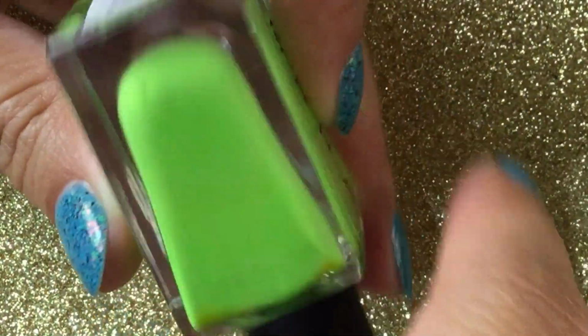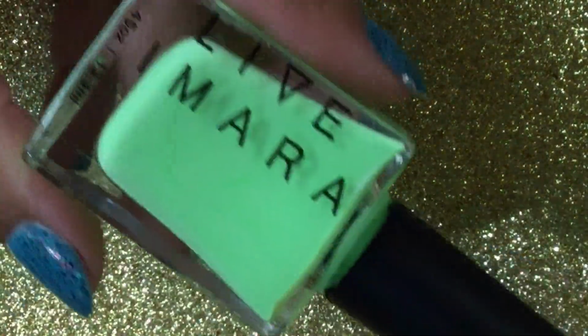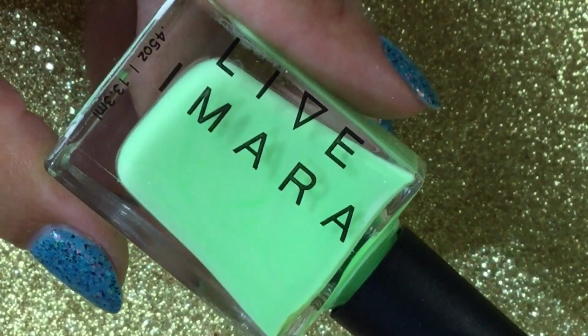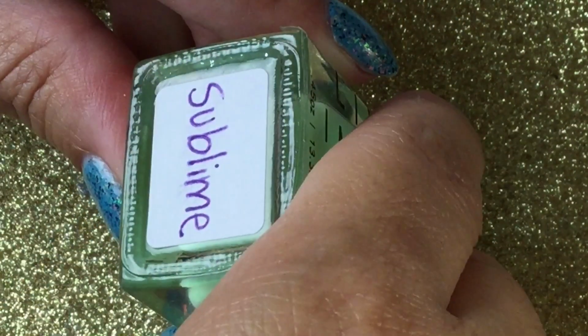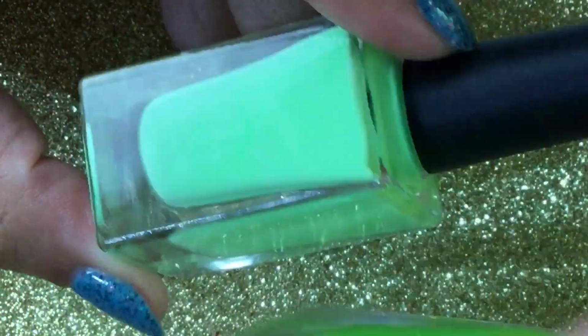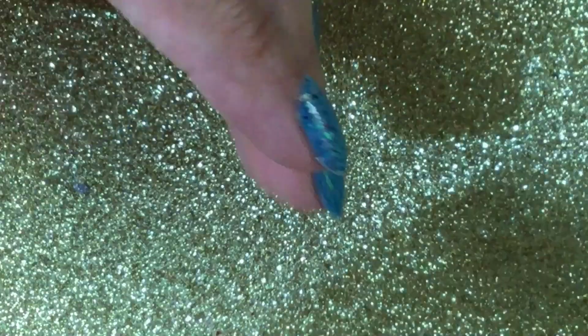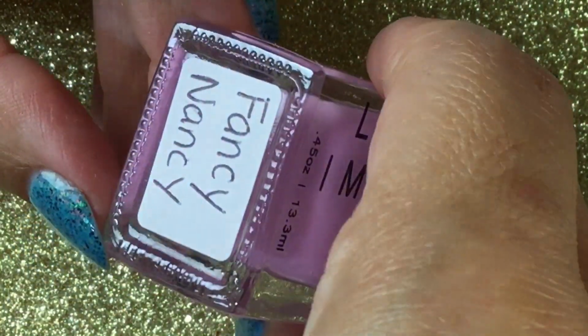So this is called Sour Apple, and that's a perfect name. This is sort of like a margarita green. It's called Sublime. You can see the difference there. This purple is super pretty. This is called Nancy Fancy.